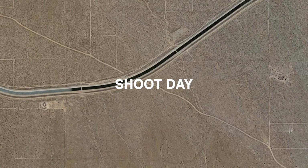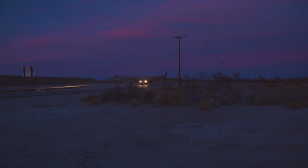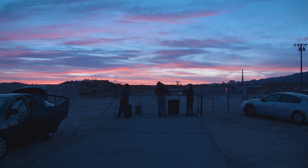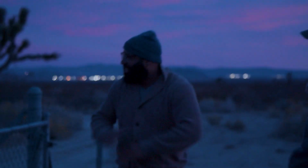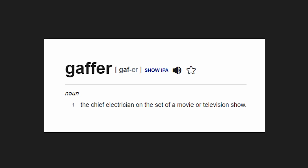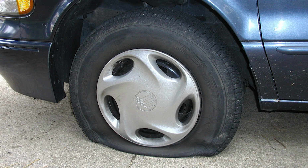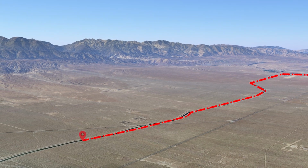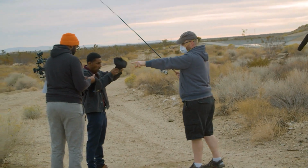When it came time to get the shoot planned out, we had planned on getting to this location about 2 hours out of central LA. And of course, with how all films go, everything went so smoothly that our gaffer, who had all of our grip stuff for shooting out there, had a flat tire and was so far away from us that we had to make the decision at the start of the day of, can we do this without the additional gear?